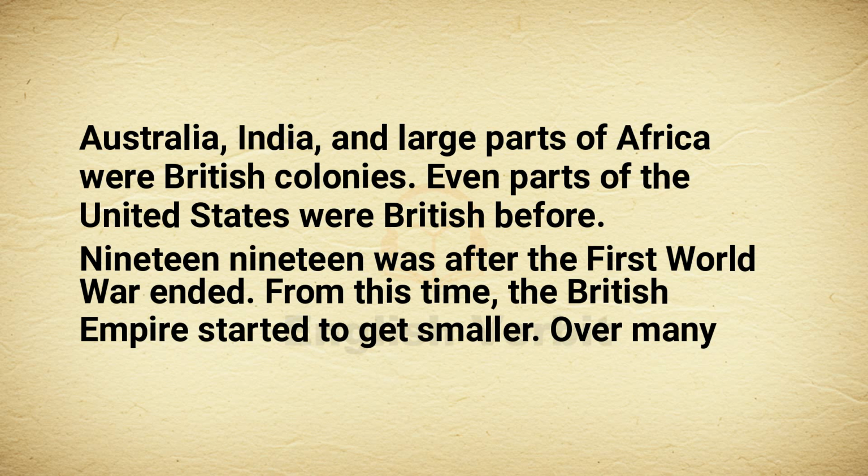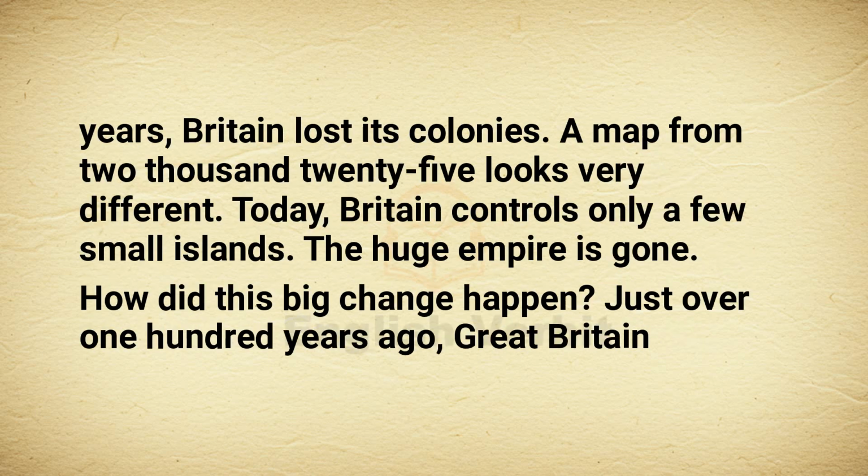1919 was after the First World War ended. From this time, the British Empire started to get smaller. Over many years, Britain lost its colonies. A map from 2025 looks very different. Today, Britain controls only a few small islands. The huge empire is gone. How did this big change happen?